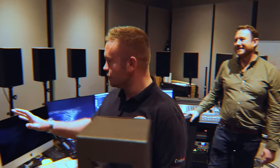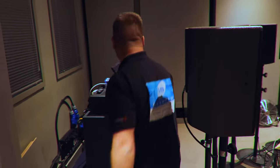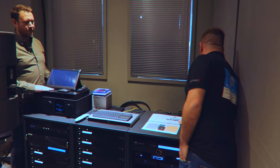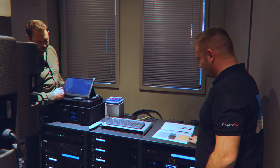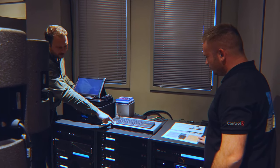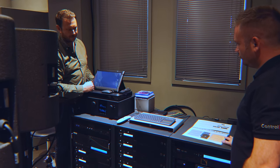So then over here as well. Yep. So we've got the kit here. Now this is where we're actually powering that room that we've just been in. So we have our traditional sources for playing through that system. We've got our Sony Blu-ray player here. We've got a Kaleidoscape, so you can play movie content through there. We use Blue Sound as our stereo audio source.